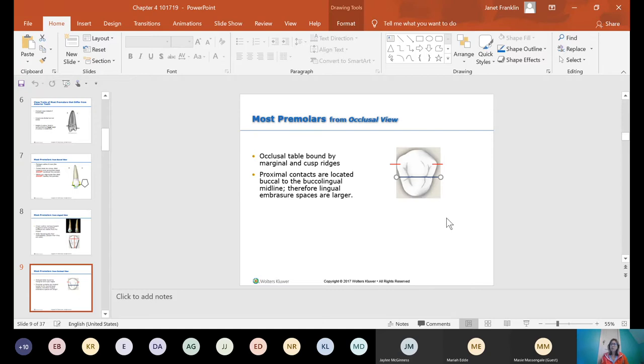Now we all remember what embrasure spaces are. Somebody tell me what the embrasure spaces are. Be bold, come on. Somebody tell me. Anybody? All right, we're all gonna be quiet this morning.